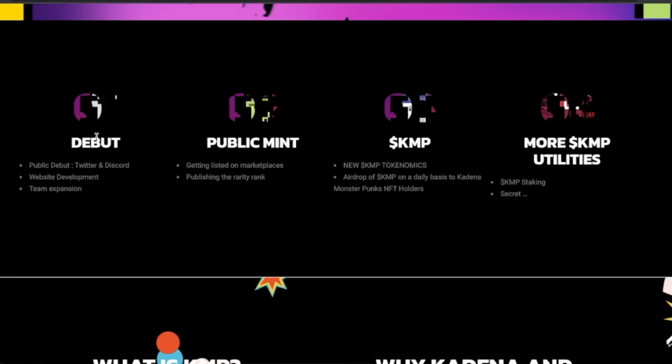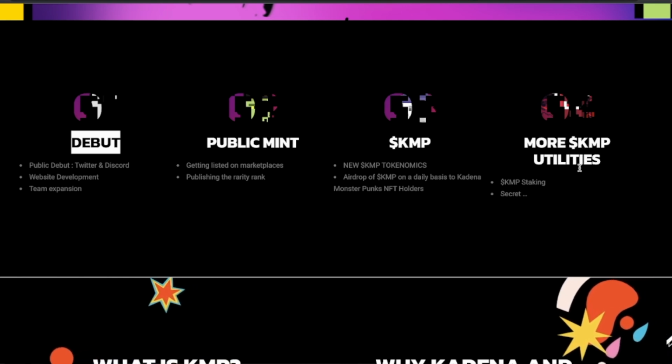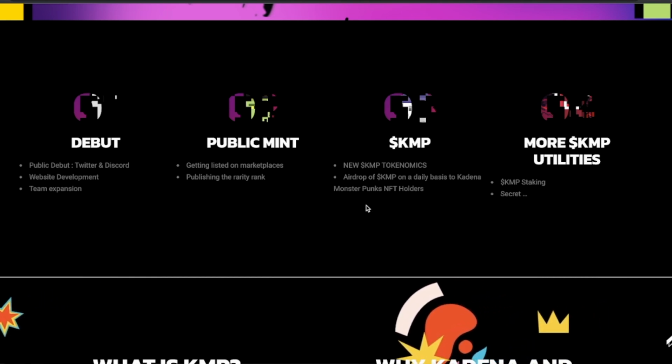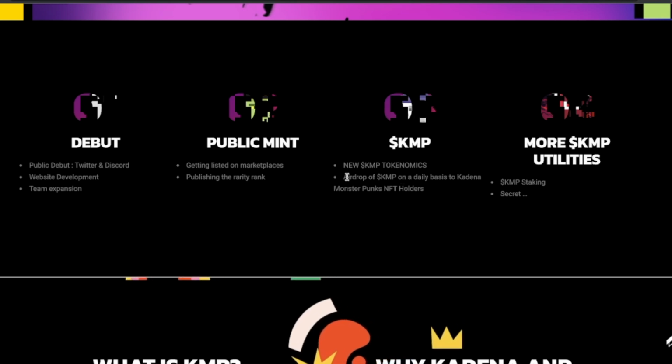And here's a quick look at the roadmap. They obviously have the debut, public mint, KMP, and then more KMP utilities such as staking and then other stuff that they are keeping a secret. Also, they will be releasing more information on the KMP airdrop, also the tokenomics and all of that stuff.